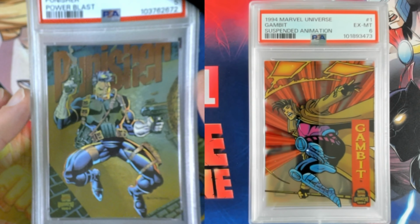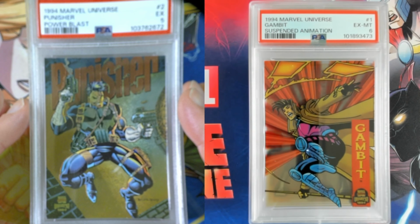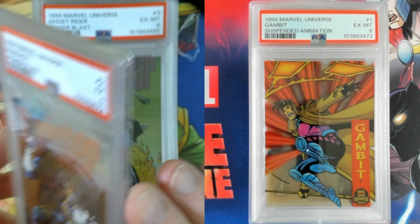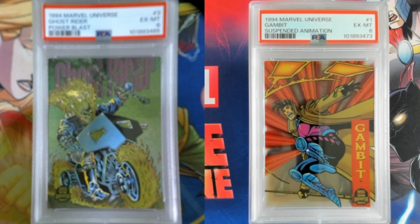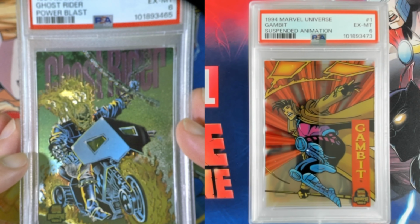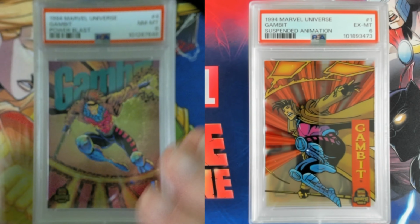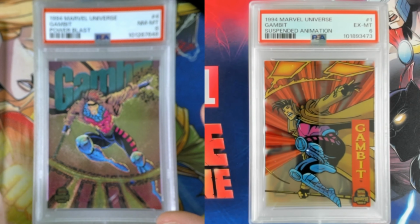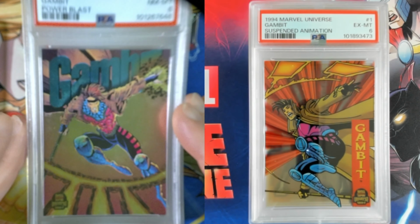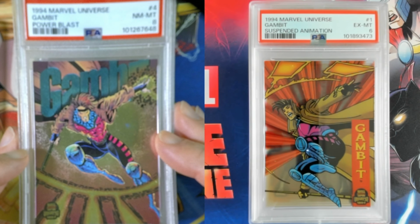This is #2 Punisher Power Blast. This got an excellent 5 grade. Not too bad for an old card, but I was hoping to start getting higher grades. And this one was excellent to mint 6 for Ghost Rider, #3. Then we had a near mint 8 for Gambit. Very happy with that. That's pretty good for a 1994 31-year-old card.